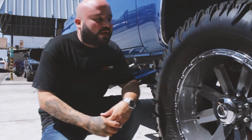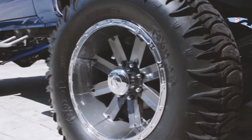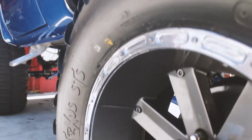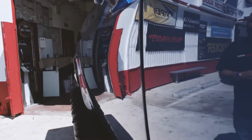This truck is sitting on 20-inch rims with 39-inch tires. We also install a 3305V alarm system from Viper with motion sensors and door poppers. Check it out.